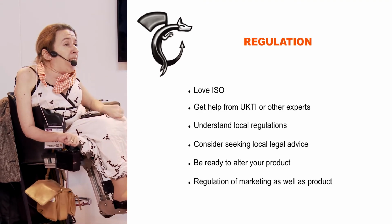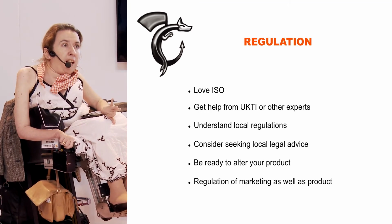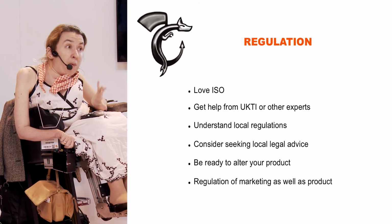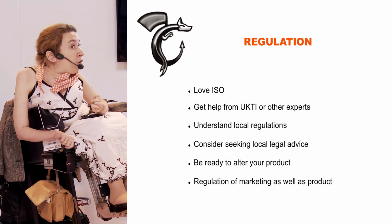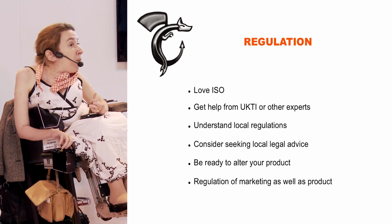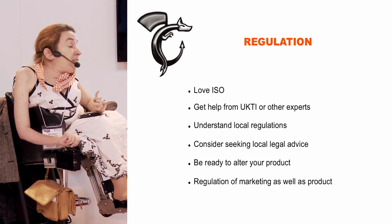Understand the local regulations of your client. Make sure that your client understands their local regulations, because ultimately it's their responsibility, because you are not selling in their country. So your obligation is to your client far more because you're doing it this way.